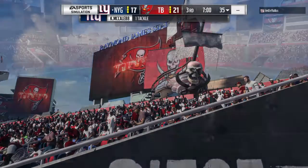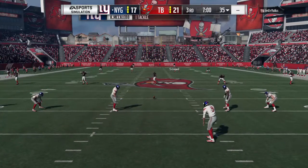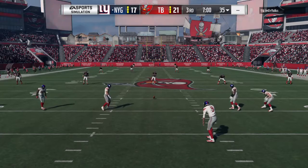As we will toss it an hour or so east of here to Orlando. That's where we check in with Larry Ridley with our EA Sports Halftime Report.